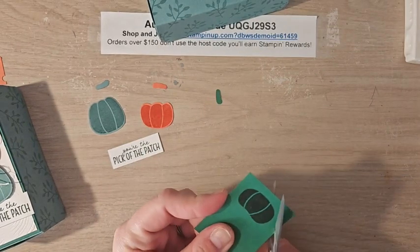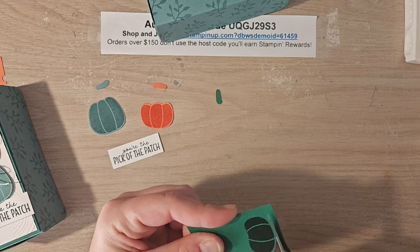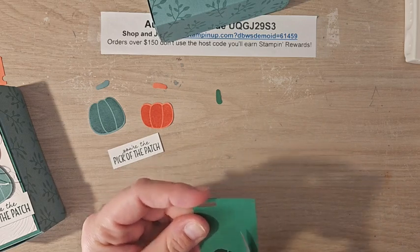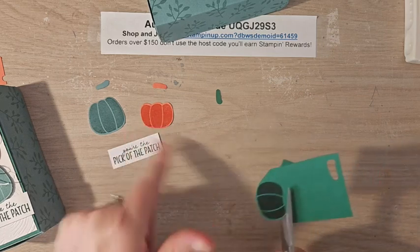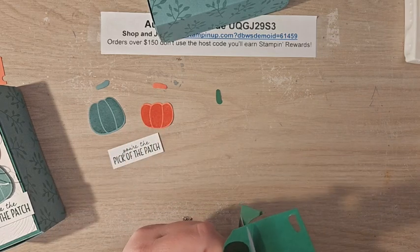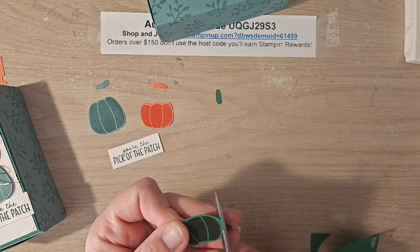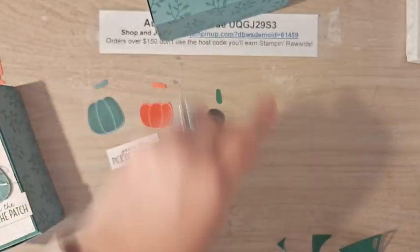So let me grab my paper snips, and I'm just going to go around this pumpkin real quick. And I'm just going to try to give it kind of an even border like the pumpkins from the punch. All right, perfect. That's it.